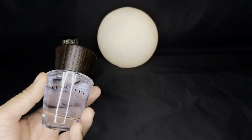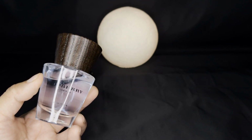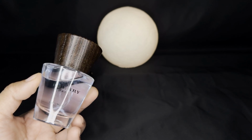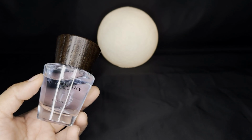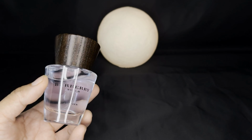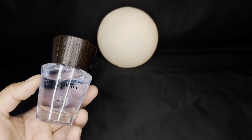Also, I feel like I really didn't talk about this fragrance that much. This one is a nice, fresh, clean fragrance. It's a little powdery. It honestly smells like dryer sheets. I don't know, like just clean clothes.